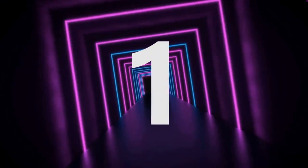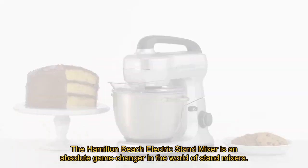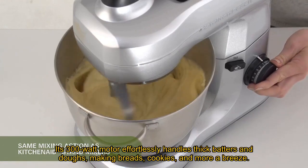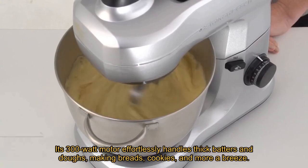Number 1. The Hamilton Beach Electric Stand Mixer is an absolute game changer in the world of stand mixers. With a design that mirrors the renowned KitchenAid mixers, it doesn't just mimic, it excels. Its 300-watt motor effortlessly handles thick batters and doughs, making breads, cookies, and more a breeze.